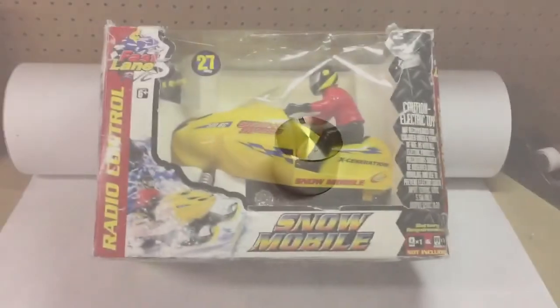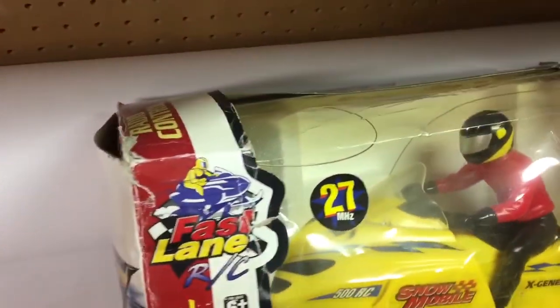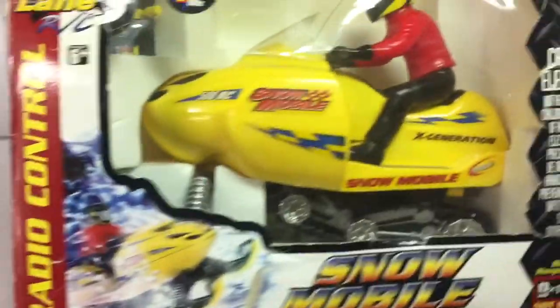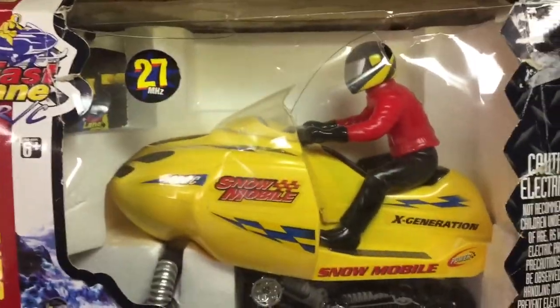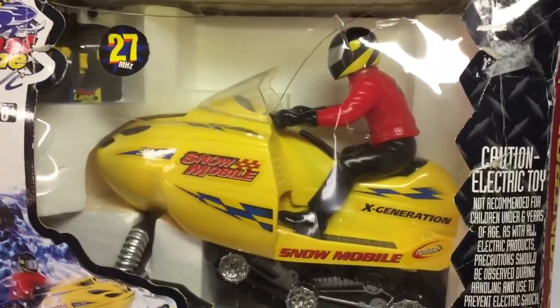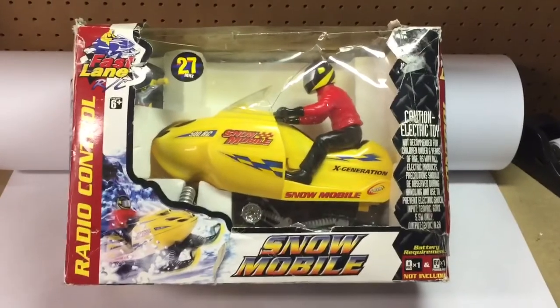Again, 12 bucks. This is a cool little remote control snowmobile. It's in the original packaging, although it's pretty beat up. But I wasn't even able to tell whether it was used or not. I pulled it out of the packaging for pictures. In any case, this sold for $60.